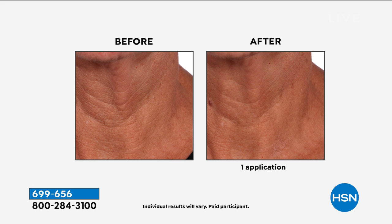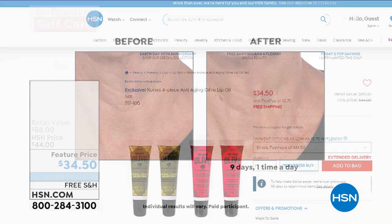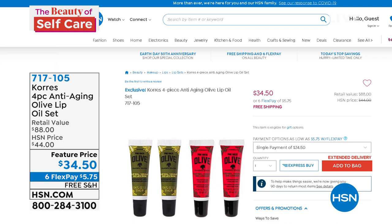But look at this, look at the neck, look at how you can count the lines. You see the loss of firmness. Look at the after, Helen, in one application, how much better it looks. Yeah, I have this product at home. I love it. It was in a configuration a couple months ago, and this is the first time we've done it by itself. It was saved for my show.